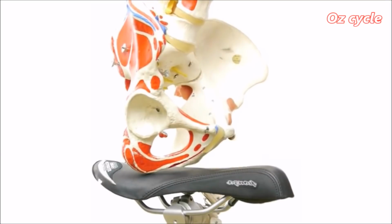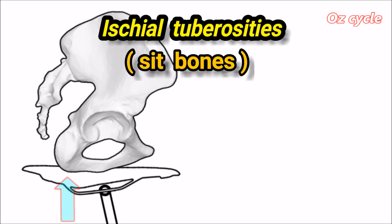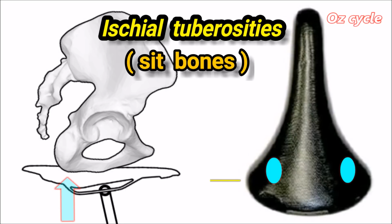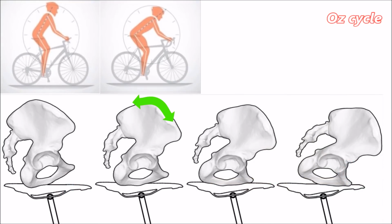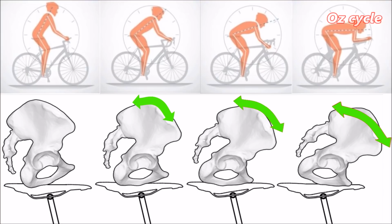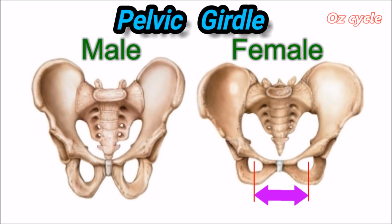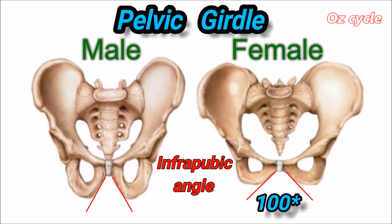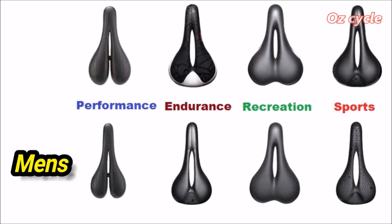Most of our weight comes in contact with the bicycle seat at this point. They're called the ischial tuberosities, or commonly called the sit bones, and they sit on or just in front of the widest part of our saddle. As we lean more forward on our bike, we tilt our pelvis forward as well. This takes more weight off of our ischial tuberosities, transfers it to the rami of our pelvis, which lies more forward on the saddle. Two things to take note of: the distance between the sit bones, or the ischial tuberosities, is wider in the female than the male, and the infrapubic angle is also wider in the female than the male. For these two reasons, the bicycle saddle is different for men than for women.